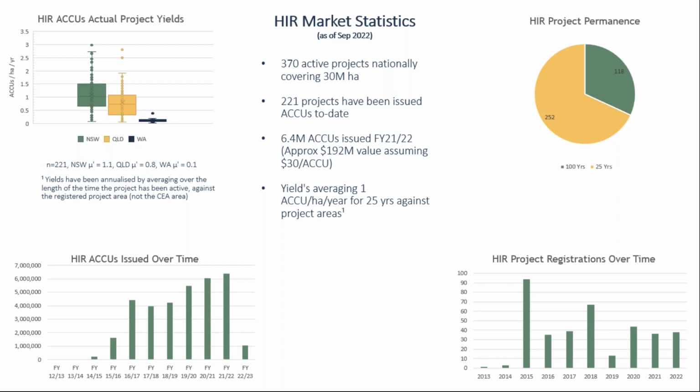And in terms of actual yields, there's a box plot there, top left of screen, which is really just looking at the yields on an ACCU per hectare per year basis for all those projects, and looking at it against the project area. So it's not the actual carbon estimation area. Often HIR projects, as you might be aware, have whole property boundaries registered. But thinking at a property boundary level, current yields are around 1 ACCU per hectare per year. Obviously, they'll be significantly more at a carbon estimation level as well.